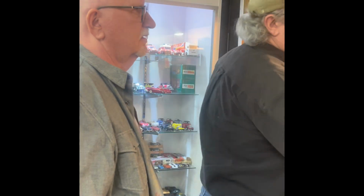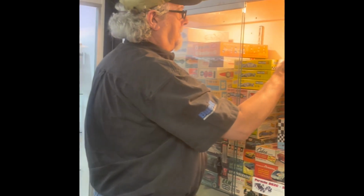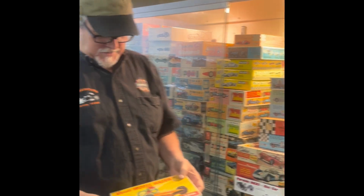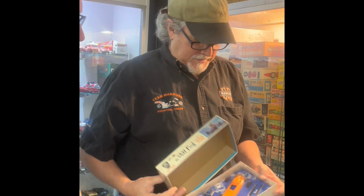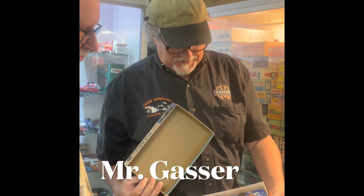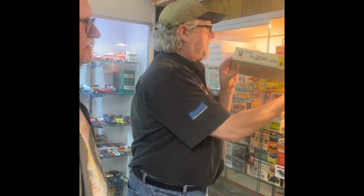Here it is. Oh, the Rat Fink and Mr. Gasser. A couple of rare ones here. In the box, these are super rare. Mr. Gasser, when you open it up, it doesn't look like much because everything's hidden underneath. But that's beautiful. And then we have a Rat Fink.